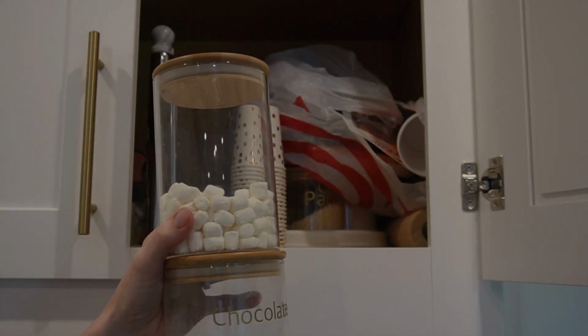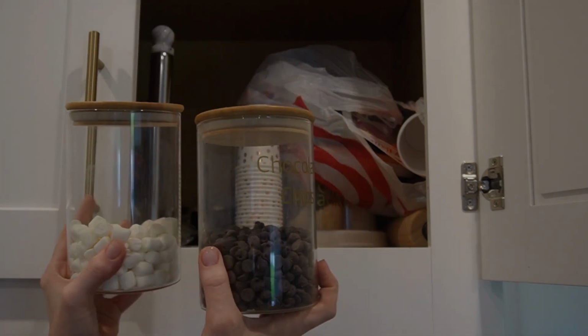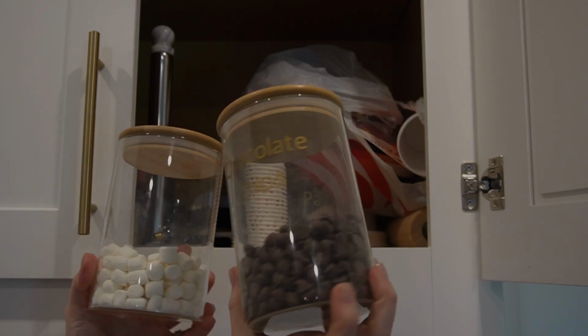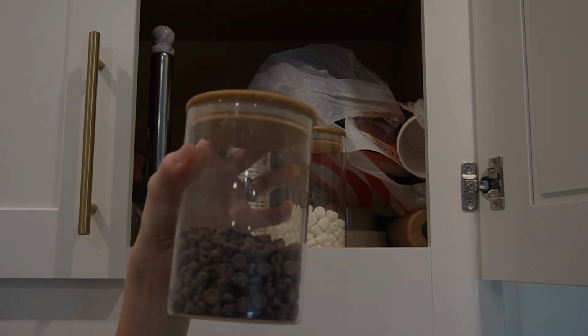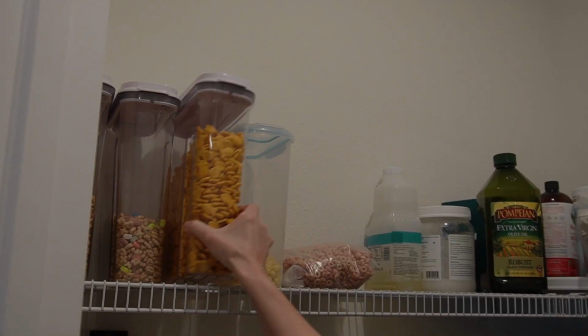They keep things very fresh, very long. So definitely love these. They come in all kinds of sizes. So this is definitely a staple in my kitchen. Also, side note, if you have some overflow of your seasonings, this would be really pretty. This looks much better than those little bottles or big bottles.